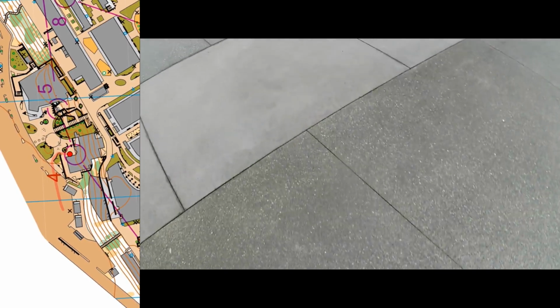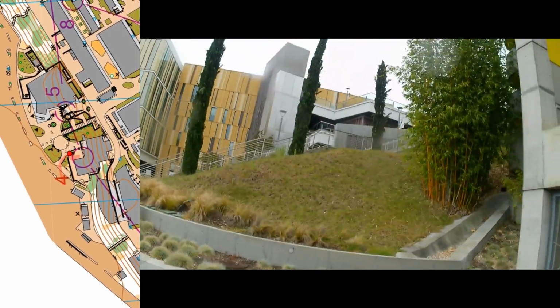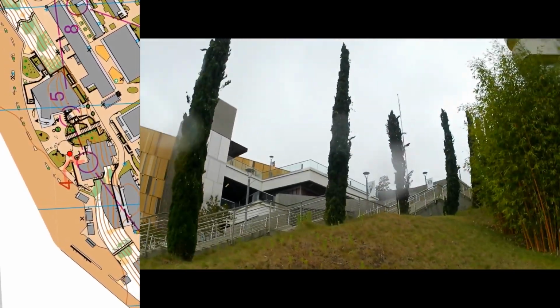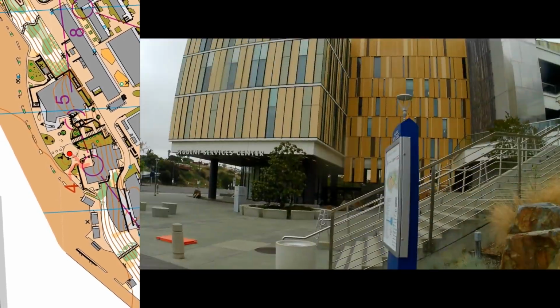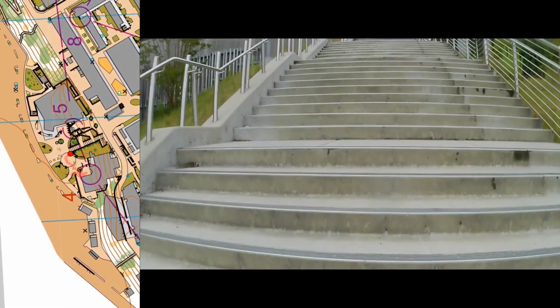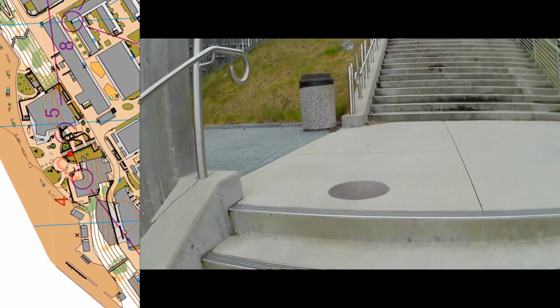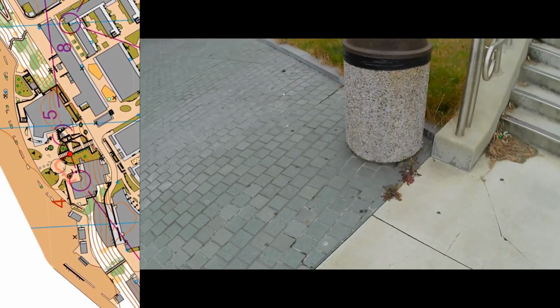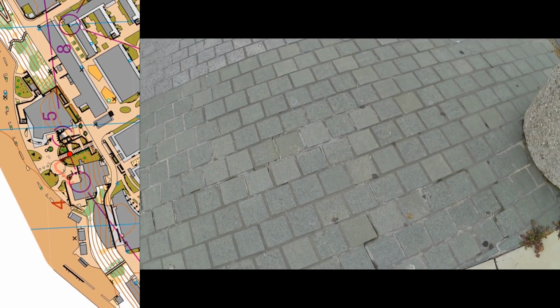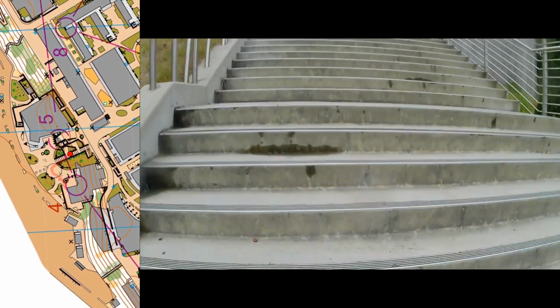Now heading for control number 5, which was a little bit tricky, but it was actually on the top level. And talking to another competitor, who wasn't competitive, he was just a walker. He said that you could access number 5 from the very bottom and not have to climb the stairs by using the elevator. So the control was right outside the elevator. I'm not sure if this was legal, but the course notes didn't say anything about it.